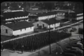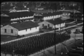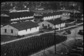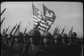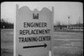Of engineers from Fort Belvoir to all theaters of operations. An engineer's war, a specialized war, a war of complexities and scope, demanding the ultimate in trained manpower. Engineers must be oriented and adapted to a multitude of tasks. They must be ready for specific assignments wherever battle lines are drawn and behind the lines.